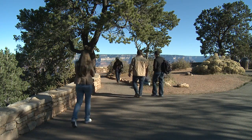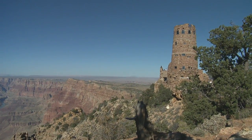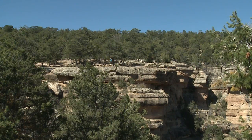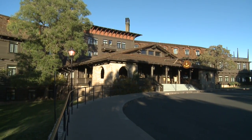Grand Canyon National Park is a good place to come no matter what you really want to do. You can walk along the rim, you can take the shuttle buses from point to point, you can drive out the East Rim Drive toward Desert View, stopping at the overlooks and the turnouts. Depending on the time of year, park rangers do programs throughout the park. You can learn a little bit about the geology, the history of the canyon.